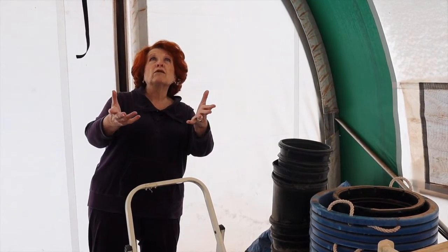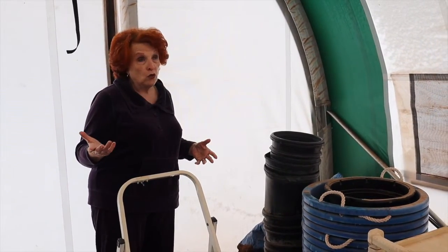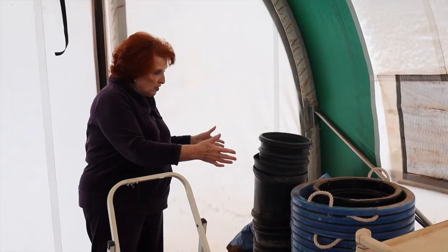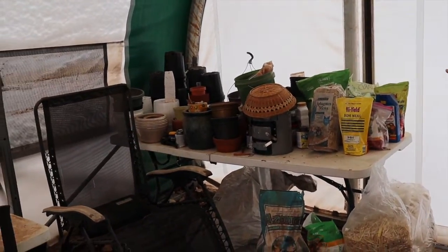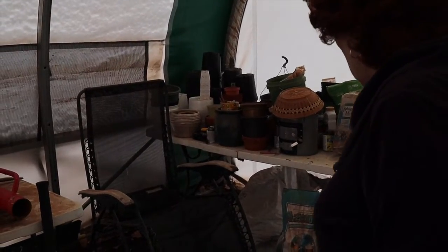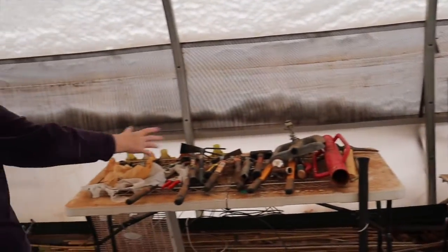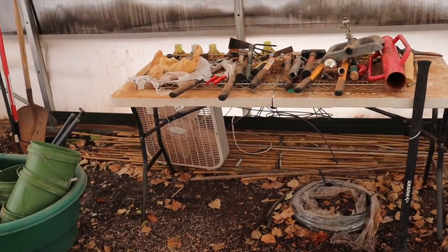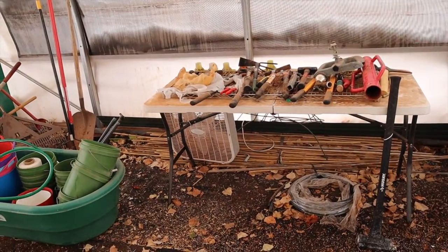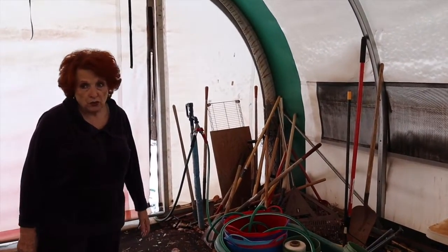Ooh, it's just dripping everywhere. So the roof is failing, and we know that. And so anyway, this is Black Widow corner. I have a table set up over here with amendments and pots, and then right here is our hand tools. I have about a zillion bamboo poles down there that I got on a really good buy, and I'm using them little by little. And then over in this corner, we just have our garden tools.